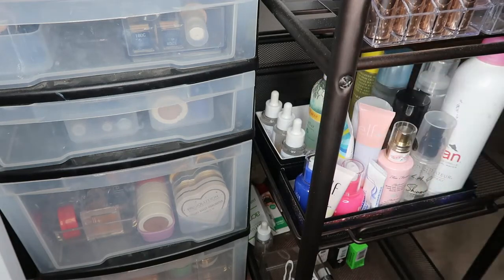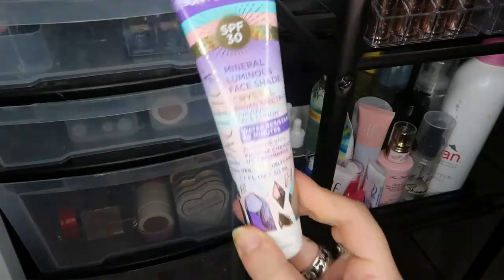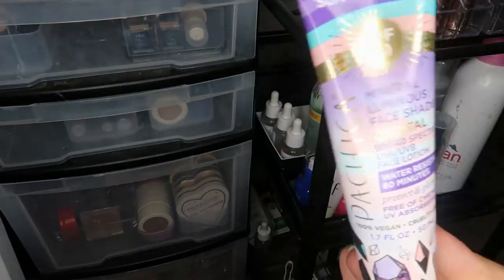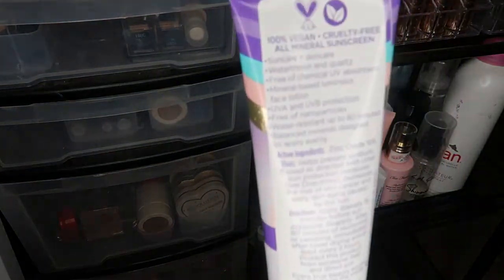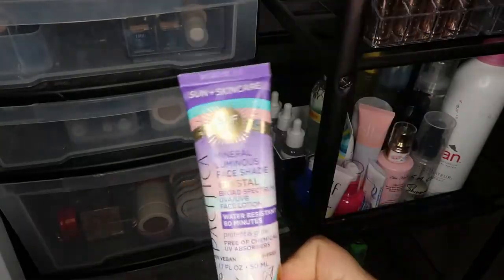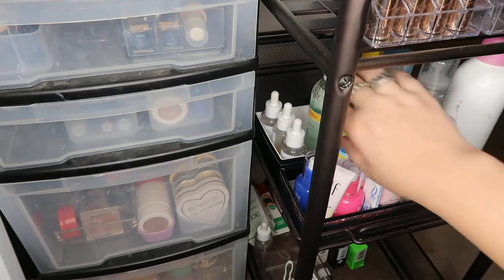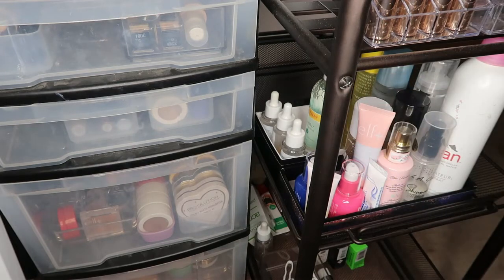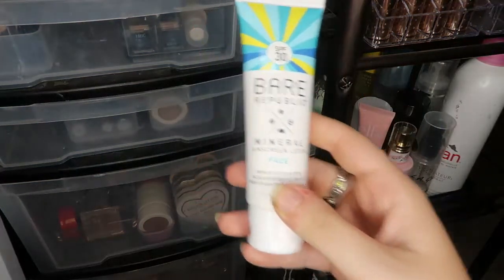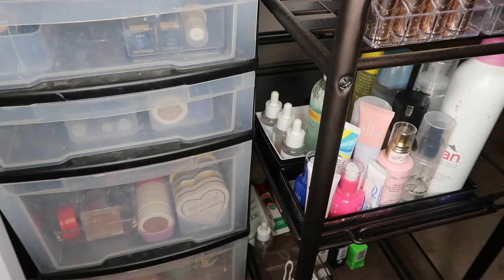This I am going to get rid of. This is the Pacifica Mineral Luminous Face Shade. This is a sunscreen. I don't like this. This is supposed to be luminous. It is. It's shiny. However, it's so dry and it peels and I don't like it. So I'm going to get rid of it. I'm going to try out the Bare Republic Mineral Sunscreen Lotion. I'll let you guys know how I feel about that. But now that it's getting sunnier, I'm starting to want a sunscreen on my face.